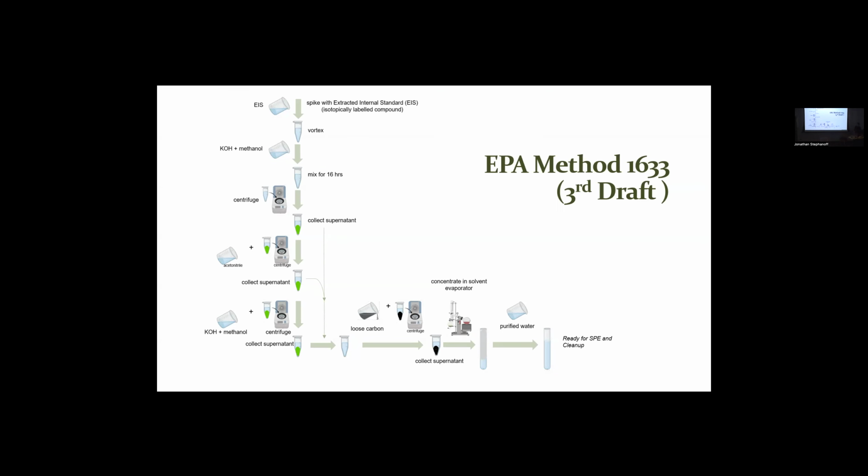So for our analytical method, we chose to use the EPA method 1633. You'll see that this is a draft method. The EPA currently does not have any published official standard for analyzing PFAS in environmental media, though they do for water and drinking water. We chose the method because we had some collaborators at the EPA, so they were familiar with it, and it's also very thoroughly written out.